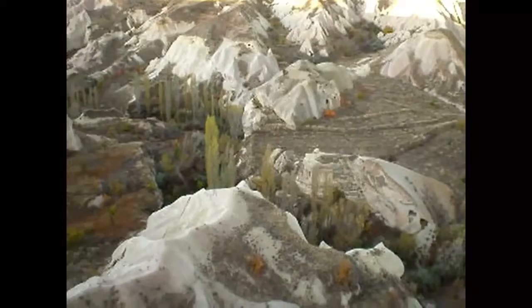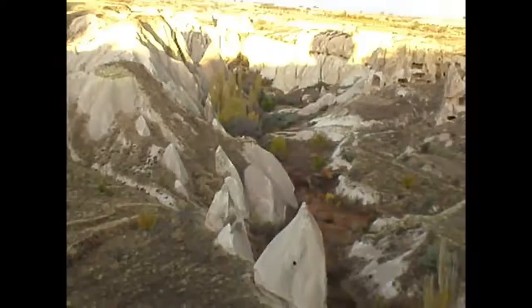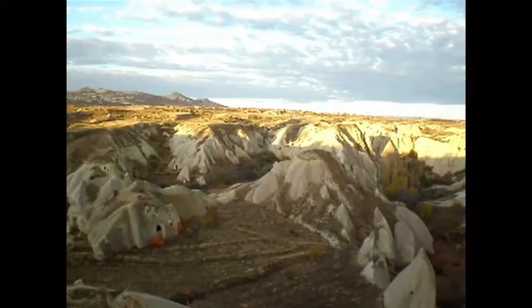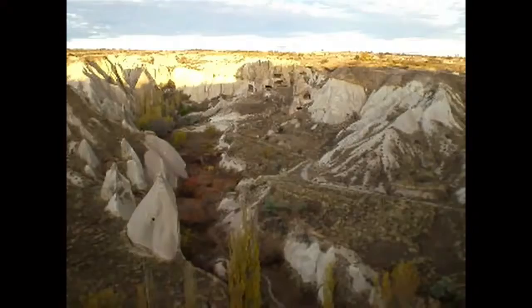You can see some of the rocks here. They're actually lived in by people in the past. Panning back. It's so lovely. That humming you hear is actually the flamethrower throwing hot flame to heat the air inside the balloon. And some more rock formations.